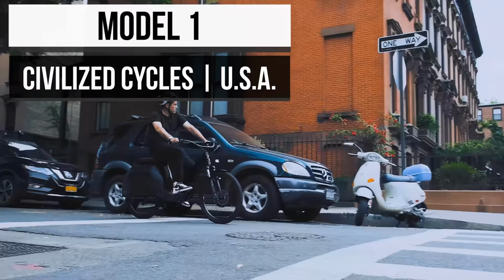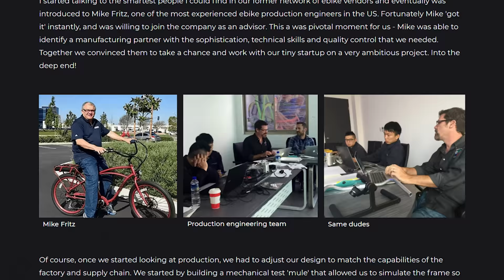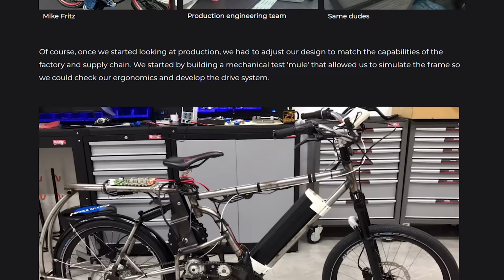Civilized Cycles is a global team comprised of various talents in the industry. They say their mission is to make the most civilized bikes globally for the world. Through a lengthy design process that took many people worldwide to help build, Model 1 was created.